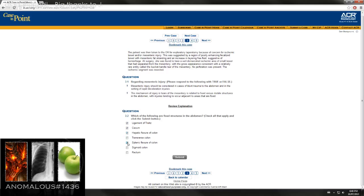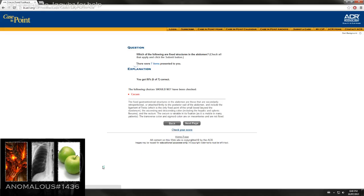I believe the flexures should be fixed. Transverse colon, not so much. That thing is pretty mobile. I've seen it become quite redundant. The sigmoid? Oh, that's close. The rectum is. Sigmoid is close. It might. The cecum isn't. So it's not fixed.